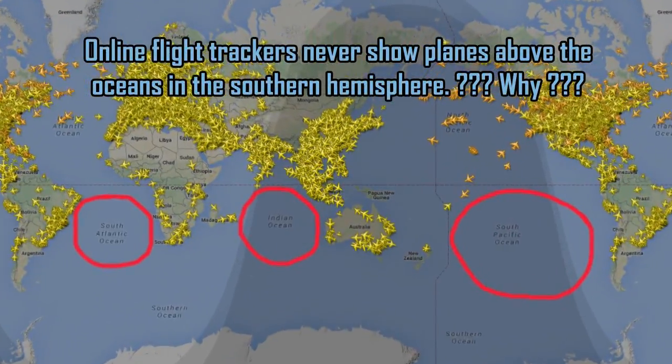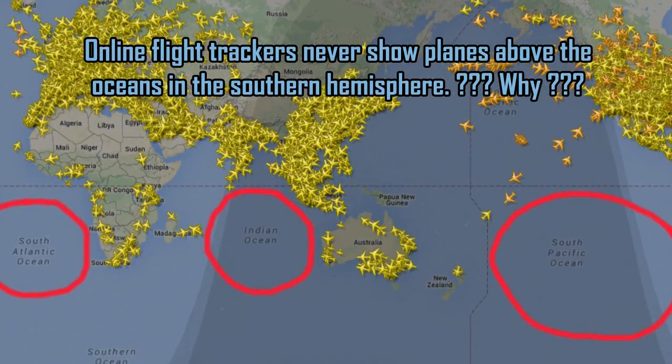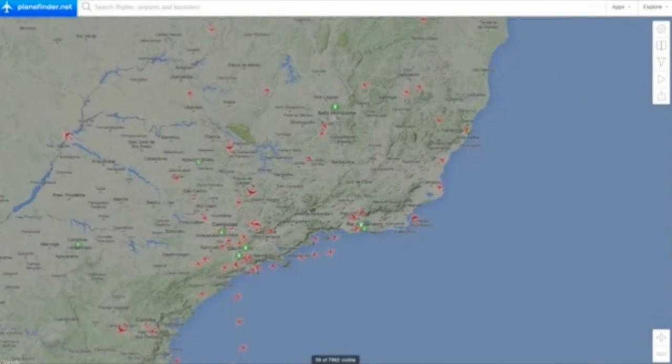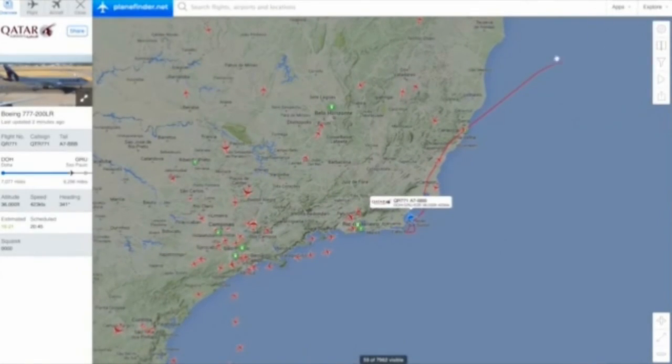Online flight trackers never show planes above the oceans in the southern hemisphere. Why? His flight path starts in the middle of nowhere. That's because what they do with flights in the southern hemisphere is they disappear them. They turn off the GPS over the ocean, and then they reappear the flights about an hour before landing.